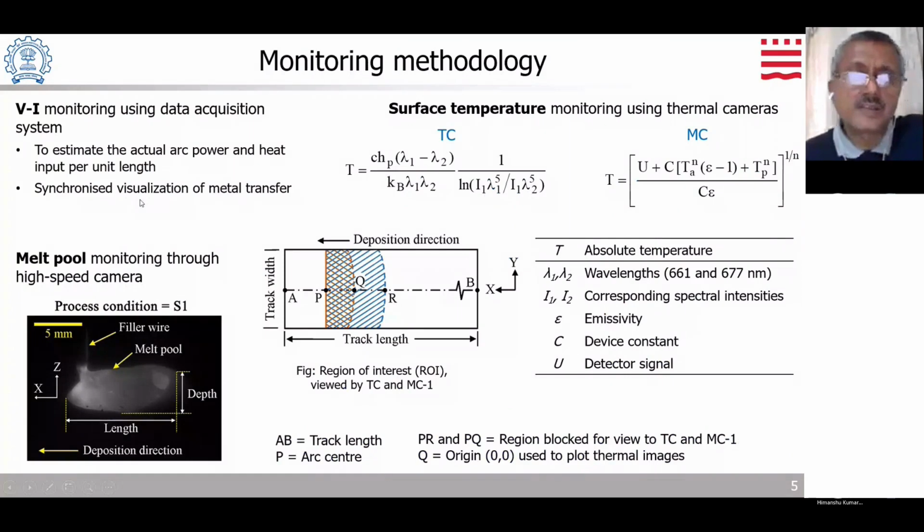The first thing we have tried is the monitoring of current and voltage, the transient one, because if we are able to do that, we can estimate the actual arc power and heat input per unit length. Secondly, if we can also visualize the metal transfer, then we can correlate exactly at which points in the current and voltage cycles the metal transfer is happening, because these current and voltage cycles in this type of process are very important. They have a specific pattern so that the current and voltage transients can contribute to the transfer of metal in a systematic, regular manner.